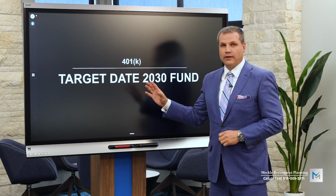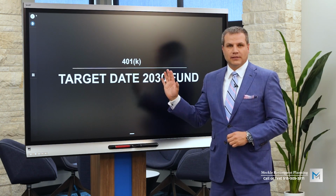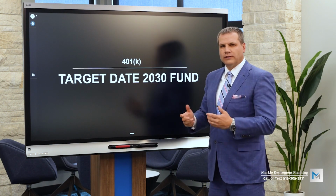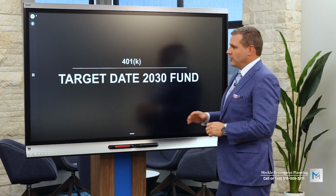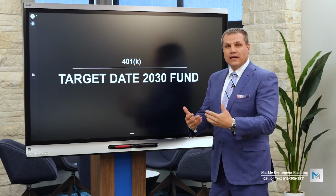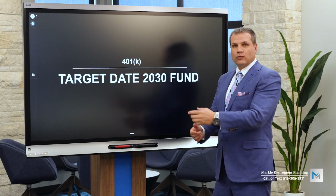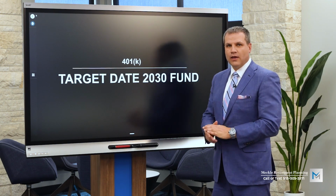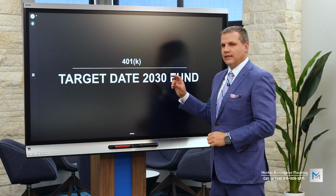This is a real fund. We just stripped away the company's name because the company's name is not important. There's a lot of companies that build these, and they all work in a relatively similar fashion. But you're invested in this target date fund. It's going to automatically get more conservative as we approach the year 2030. Inherently, that is a very good thing. But what are you really invested in?